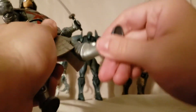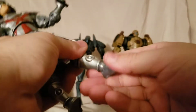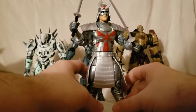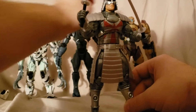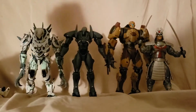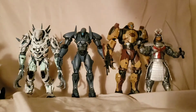Hips move out this far. You can kick this far forward, kick that far back. Double jointed knee, thigh swivel, ankle pivot, and ankle rocker, and he does have a boot swivel as well. So very good figure nonetheless, despite the fact he's not as articulated as I would like and a lot of people would like. This is still just a really nice, large, solid figure, so I'm okay with that. Sometimes you gotta trade articulation for sculpt, and there we go.